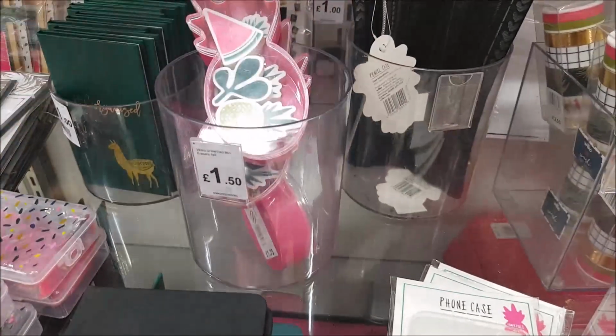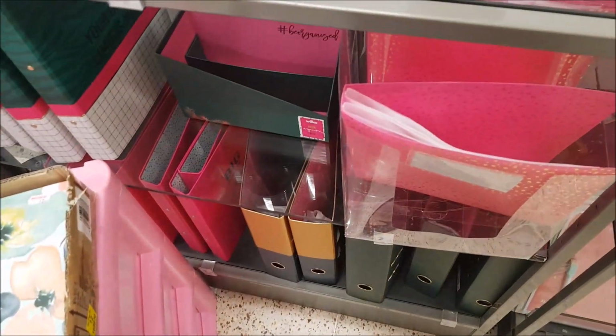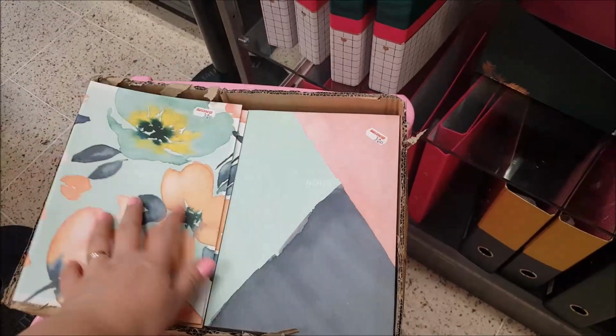I like those. What's that there? That's a little llama book. Be organised. Some pencil cases there. And there's some folders at the bottom. Now I'm just going to have a quick look. You see, these are down to 30p. This is what I mean about the sale items that they do. Keep your eye out for those.